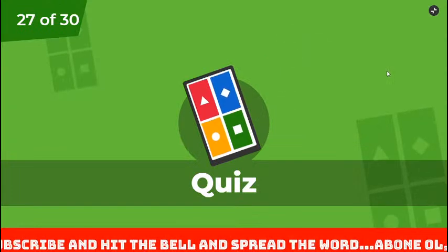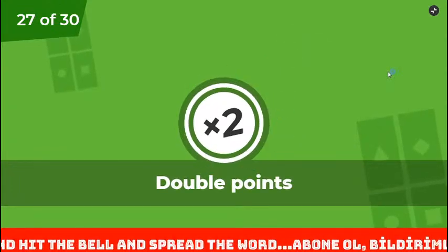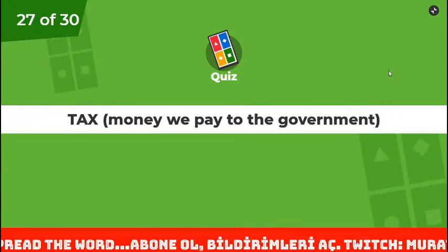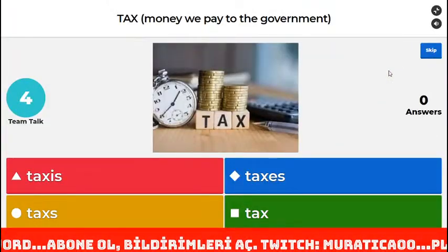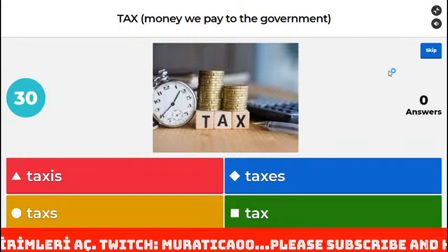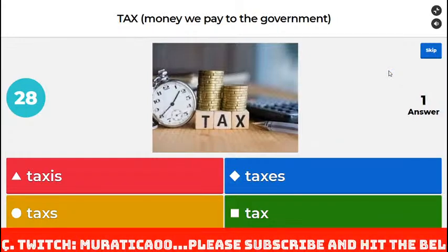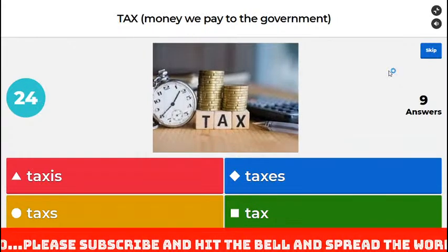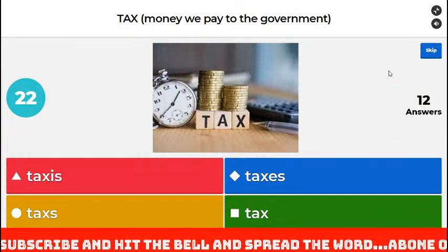And let's get to the 27th question. 2,000 points! Tax, tax arkadaşlar vergi demek. Money we pay to the government, devlete ödediğimiz belli bir para. Biliyorsunuz vergiler aldığımız ürünler ya da aldığımız hizmetlerin sonrasında. What is the plural form of tax?